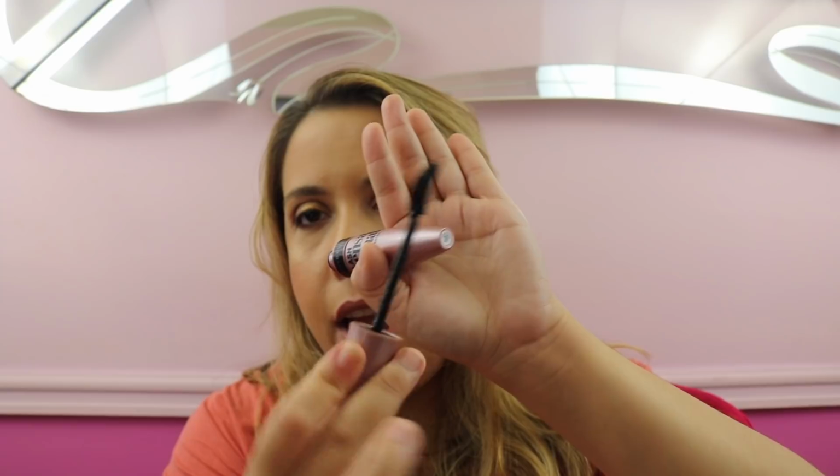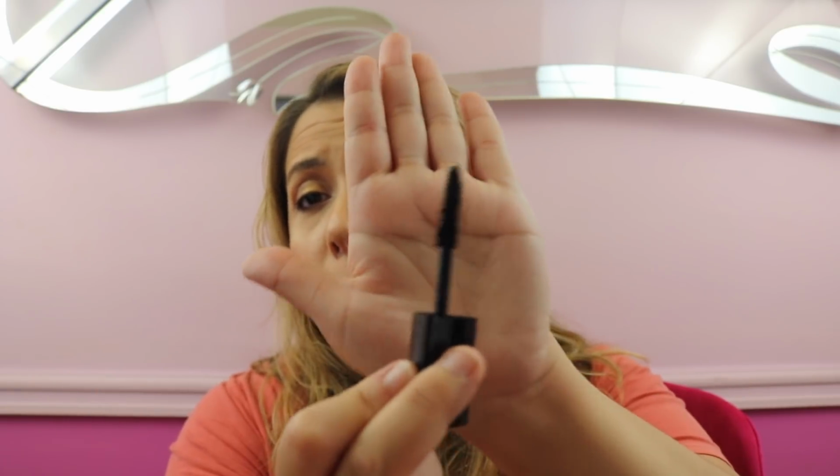So my favorite drugstore mascara will always be the Maybelline Lash Sensational. I keep going back to this mascara whenever I don't have any in rotation. I always just will go back to this one. However, I really gotta give an honorable mention to this new Hourglass mascara. This is just the mini. I have been going crazy hard with this. I've been loving this so much to the point where I will be repurchasing this.